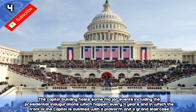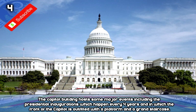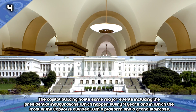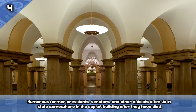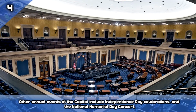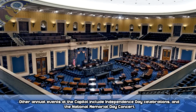The Capitol building hosts some major events, including presidential inaugurations, which happen every 4 years, and in which the front of the Capitol is outfitted with a platform and a grand staircase. Numerous former presidents, senators, and other officials often lie in state somewhere in the Capitol building after they have died. Other annual events at the Capitol include Independence Day celebrations and the National Memorial Day concert.